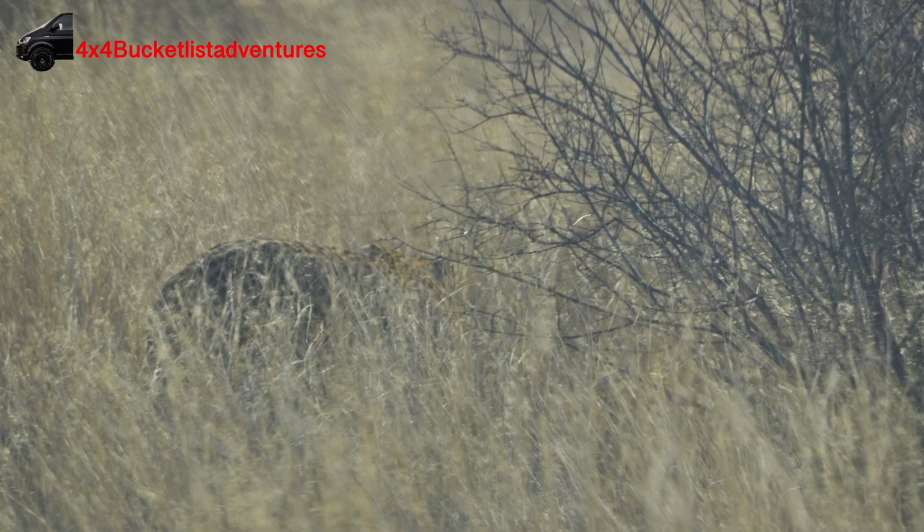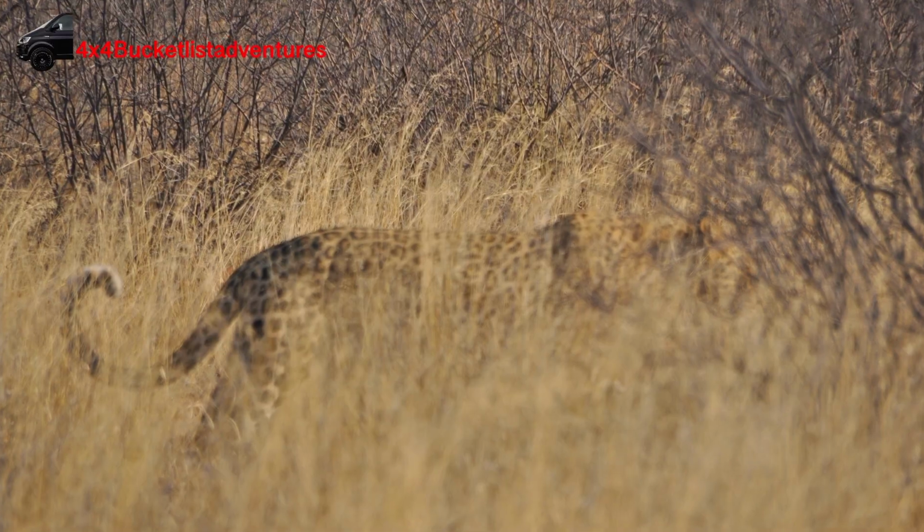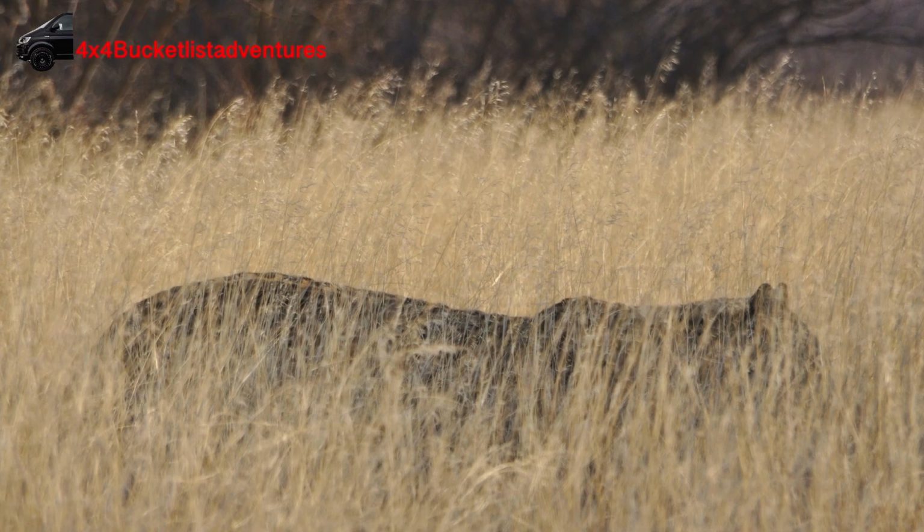This is a beautiful, unexpected encounter. Fantastic. The last time I saw a leopard in KTP was 3 years ago.